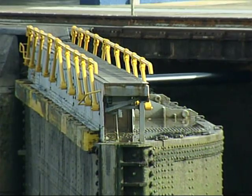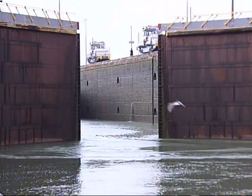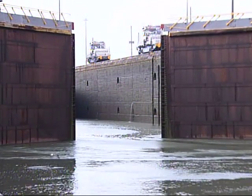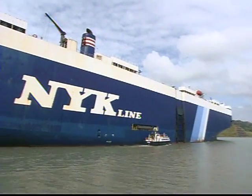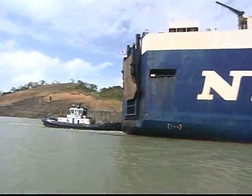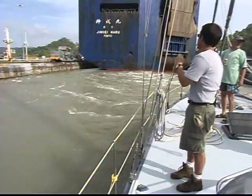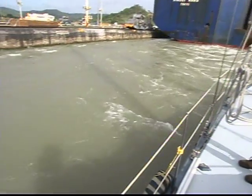During lockages, these massive gates seal the chamber, allowing gravity to drain the water from the higher to the lower. No big deal for giants like this car carrier, they barely budge, but it's a bit nerve-wracking for smaller boats like ours. Once you're in and the doors close, you're committed.